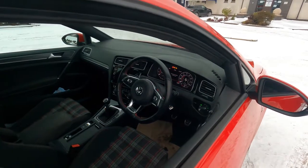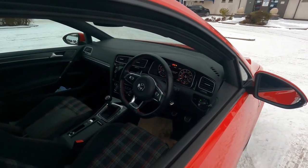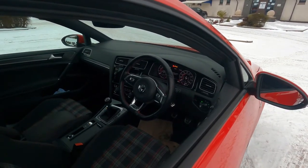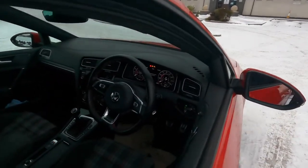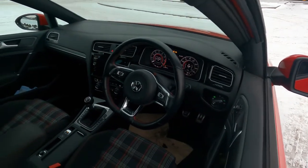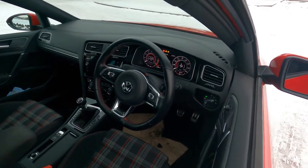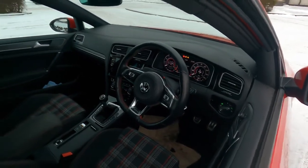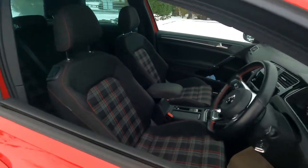I suppose you'd say because it's my everyday driver, but this car isn't the owner's everyday driver, so he has it just for sunny days and, well, snowy days. Being the Mark 7.5, it's also got the virtual dash, which is a massive improvement. My brother drives a Mark 7R, which doesn't have that dash set up. I wouldn't say it's bad, but this is a big step up. The tartan seats as well, obviously a GTI trademark, look fantastic.